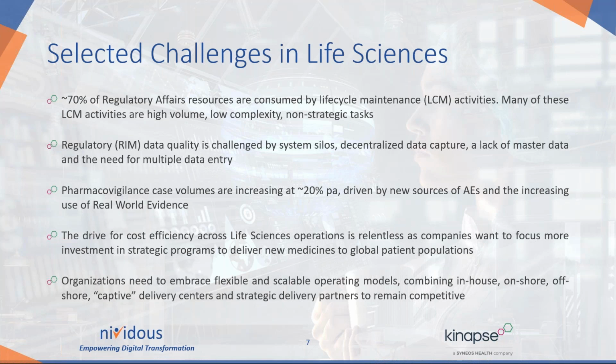And if you think about those tasks, quite a lot of them are not high strategic tasks. They're actually high volume, low complexity, quite repetitive things. So that's one thing that we see: this very large bolus of work in lifecycle management.